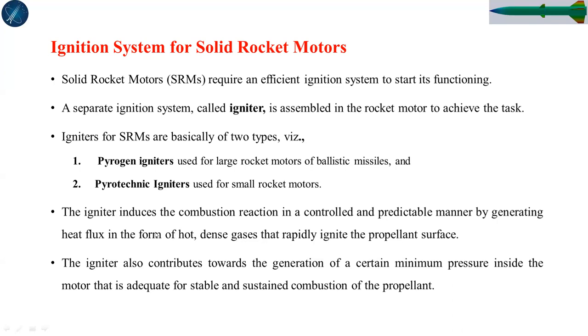The igniter induces the combustion reaction in a controlled and predictable manner by generating heat flux in the form of hot, dense gas that rapidly ignites the propellant's exposed surface. In some cases we inhibit the propellant surface from burning, so not the inhibited surface, but the exposed surface of the propellant will easily catch fire due to the flux effect of the igniters. The igniter also contributes to generating a certain minimum pressure inside the motor that is adequate for suitable and sustainable combustion of the propellant.